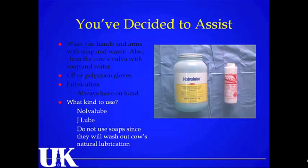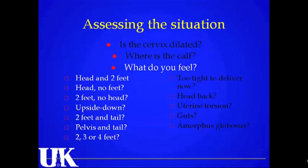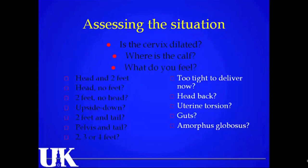Once you've cleaned your hands, cleaned the cow, and gotten your OB or palpation sleeves on, assess the situation. Is the cervix dilated? Where is the calf? What do you feel? Do you feel the head and 2 feet? Are they front feet or back? Do you feel 2 feet and no head? Is it upside down? Is all you feel the tail? In addition to the calf, is it too tight to deliver? Is the head back? Does there appear to be a blockage just past the cervix, which is a sign of uterine torsion? Do you feel something else very weird?